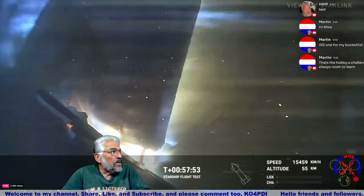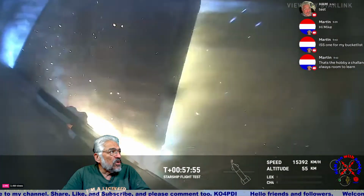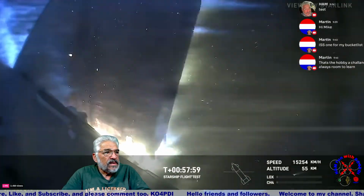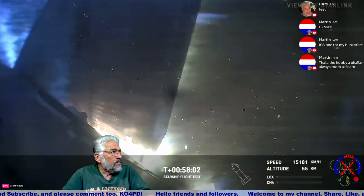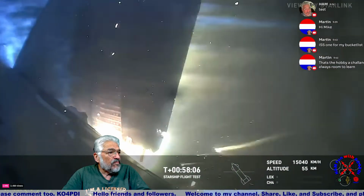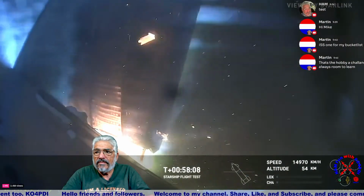Uh-oh. The flap is starting to come apart a little. That's not good. That is not good. Yeah, it does appear that we have a little bit of burn through there. We can see pieces of the vehicle flying off. What a show it has been. It's been like watching Interstellar or something.